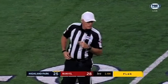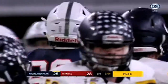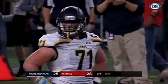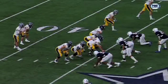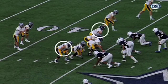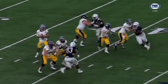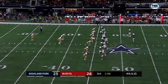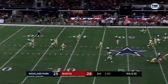Manvel's going to decline a holding penalty here. Holding, Highland Park, number 71. That penalty's declined. Fourth down. Another look at it as Schellmeyer was called for the hold, but it was declined anyway because of the pressure on Jones and the pass incomplete. Very difficult to hold your block that long, especially when you've got these aggressive guys coming in and rushing. Derek Williams was the one who got home, but he's also the guy who spun back around.